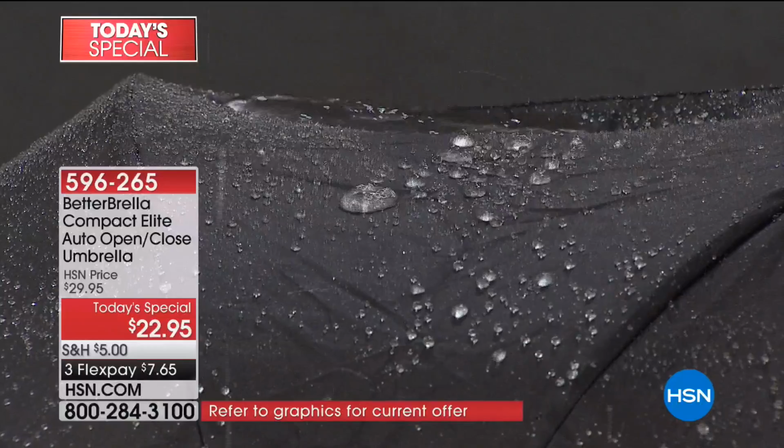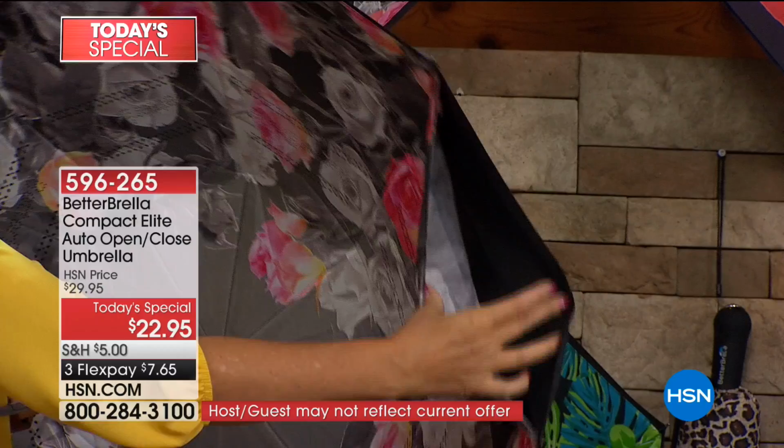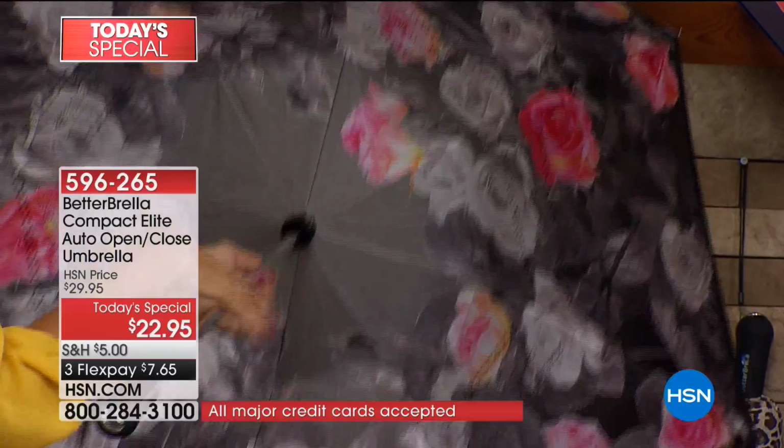Again, double ply construction. Most of the umbrellas you see out on the market today are single ply. They get drenched in an instant. This has that hydrophobic fabrication all the way through. No exposed metal, no wires, nothing to pinch or grab. You have that gorgeous handle that's easy to hold with an extra long wrist strap now as well.